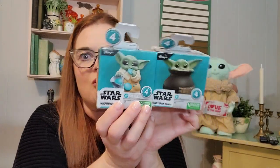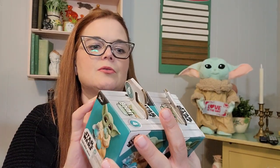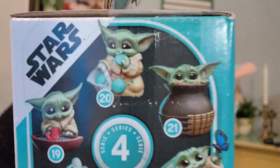All right, so those were all of the Dollar Tree blind bags. Now we're moving on to the ones that I got at Target. Just because I'm really excited about opening these, I got two of the Star Wars Grogu blind bags. There are six different ones that we could possibly get. These are series four. I'm really hoping I get the one where he was eating that little cookie and he used the force to get the cookie.